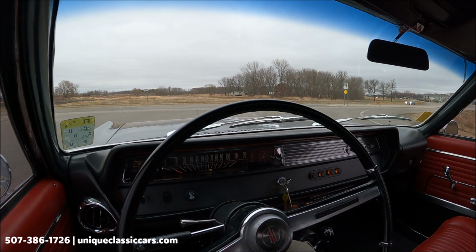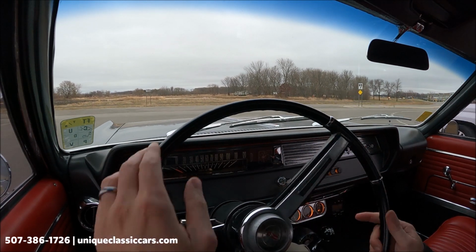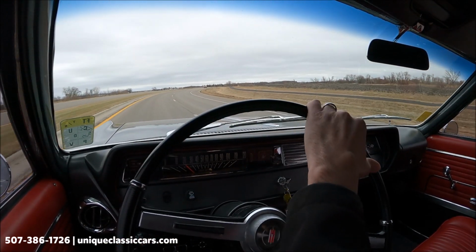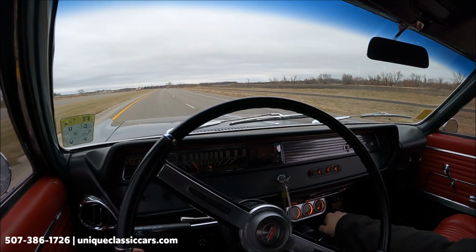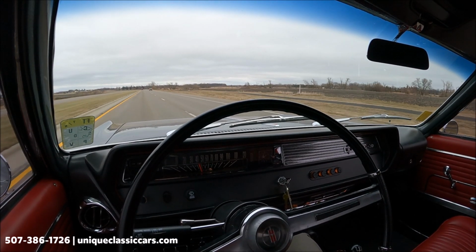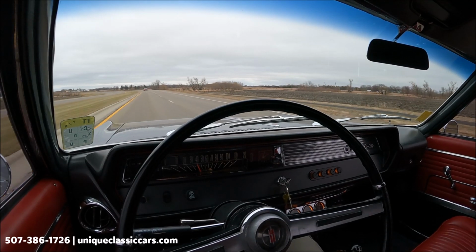That's working good, sounding good. Waiting for a little traffic. Nice red and black interior on this car, matching well to that sort of a gunmetal gray paint. Looks really good together. Fun to shift. Nice clutch, nice shifting. And very good acceleration. Definitely power upgraded in this car.